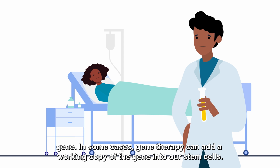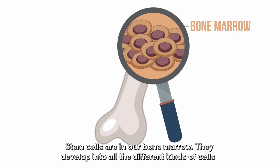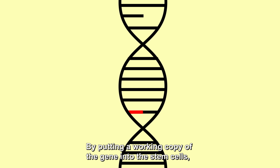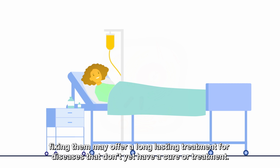Doctors and scientists are looking into ways to treat illnesses caused by a missing or faulty gene. In some cases, gene therapy can add a working copy of the gene into our stem cells. Stem cells are in our bone marrow. They develop into all the different kinds of cells, including the one that makes up our immune system. By putting a working copy of the gene into the stem cells, we can fix our immune system. Stem cells stay in our bone marrow for a whole life, so fixing them may offer a long-lasting treatment for diseases that don't yet have a cure or treatment.